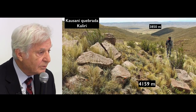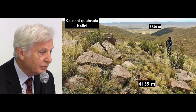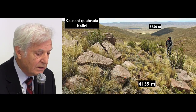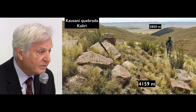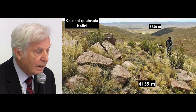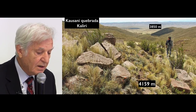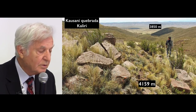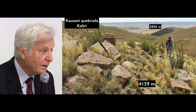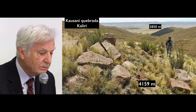When you arrive on the plateau, you see quadratic sandstone blocks, and you understand the reason why it has been chosen as a site. But we don't find any massive blocks. We have small blocks. American archaeologists are claiming that these are the remains of human quarrying activity. Bolivian archaeologists are saying no, these are not.